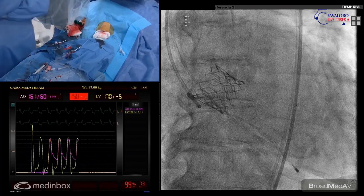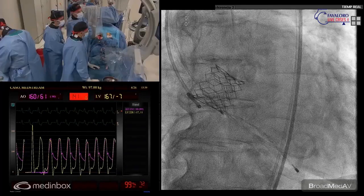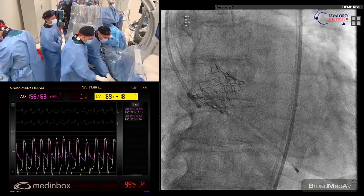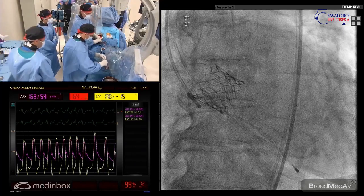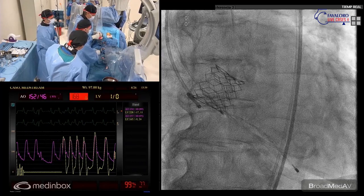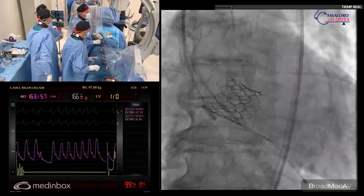No gradient at all. Very nice diastolic, very nice notch indentation. Beautiful. So now we can pull the wire of hemodynamics. Give me the J wire. And we can also ask for echo because we still have at least 10 minutes more. Yeah, this room.